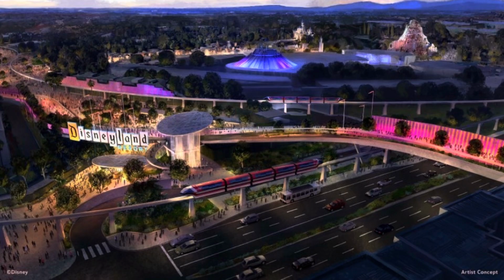It's funny, it's a random 6 p.m. hour here on a Thursday, and I don't know if they had a media event or whatever, but they decided to drop some bombshell news on the future of the Disneyland Resort. So let's jump right into it.